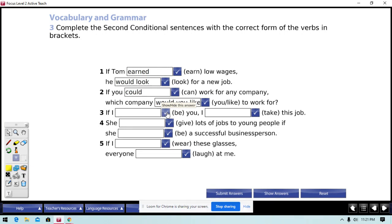Number 3. If I were you, yes, I would take this job. If I were you, I would take this job. Usually, if I were you, we use when we give some kind of advice to somebody.